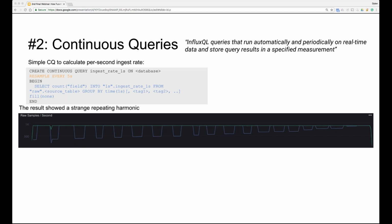The data in this graph comes from the same test producer I used in the last slide, producing 900 samples per second, but now I'm using the HTTP API. But there's a problem. I added the CQ shown at the top, where I calculate a per second rate once every 5 seconds, and I noticed a strange repeating pattern in the data.